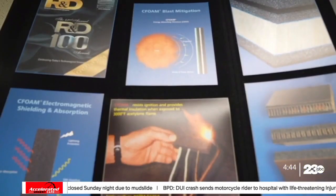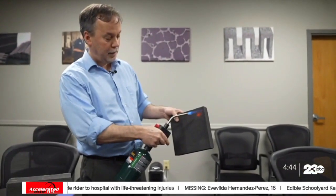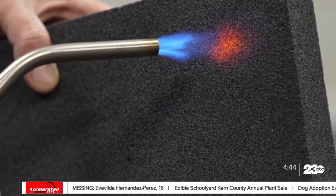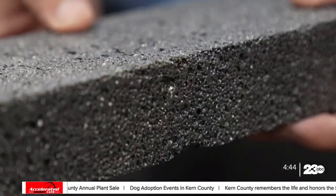It's prized for how it interacts with heat. So I'll demonstrate that with our standard carbon foam. And how hot is that flame? That flame is probably approaching 1500 degrees C. And you can see the carbon is starting to glow. But it won't break. One of the reasons it's one of the building blocks of space exploration.